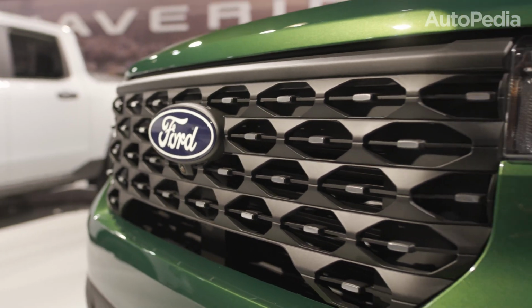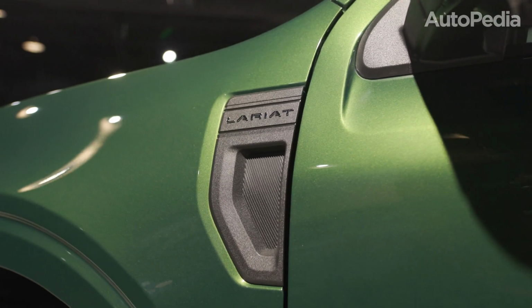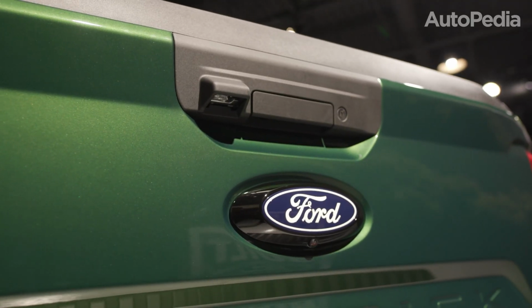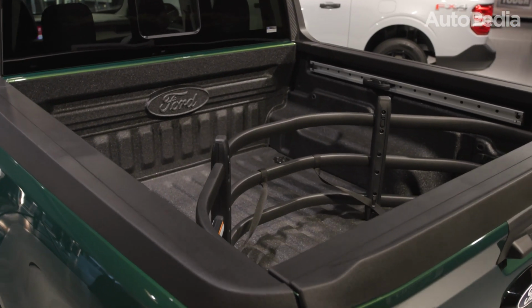The Maverick comes in two powertrain options: a standard hybrid that achieves an incredible 37 miles per gallon, and a 2-liter EcoBoost engine delivering 250 horsepower for those seeking extra power.